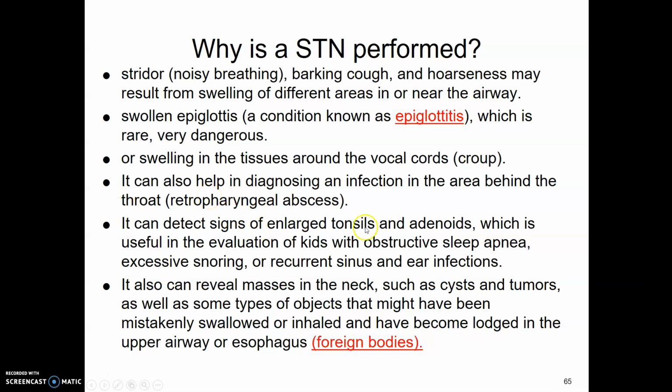We can look for signs of enlarged tonsils and adenoids. Often that's on kids mainly. They might have difficulty with sleep. They might be having snoring problems. It could be recurring sinus issues or ear infections, something like that.